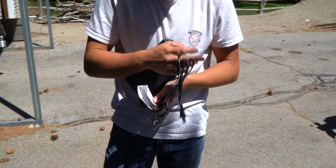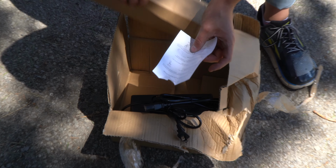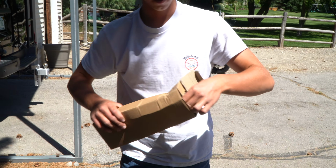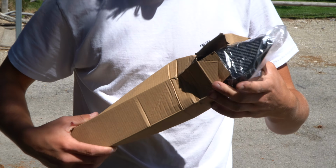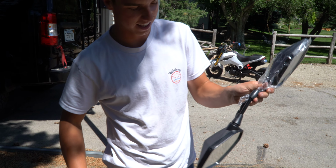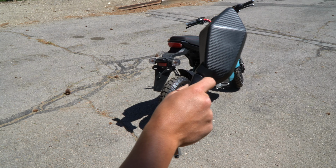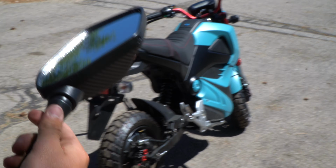This side plugs into the wall. This plugs into the other side of the charger, or maybe this plugs into the bike. Let's see. Right here. Some notes with it. Oh, and here's the mirrors. Oh, good. I like it. Wow, look at this. Looks like kind of a carbon fiber pattern on the back of it. Sick. That's nuts. Those are way cool. Let's put them on. Got the mirrors on. With the mirrors on, it looks super clean.